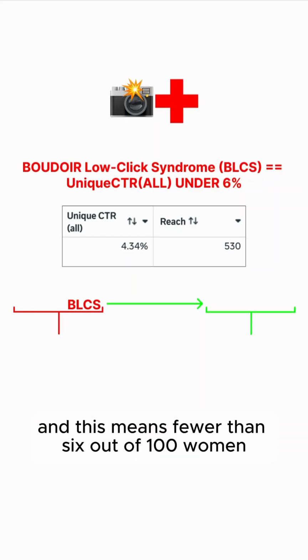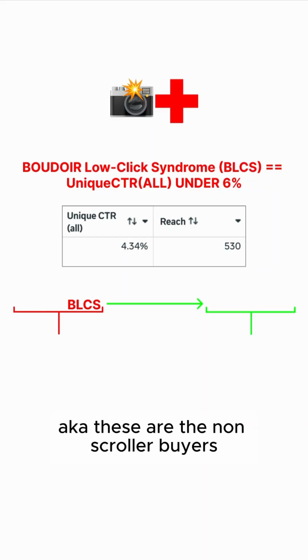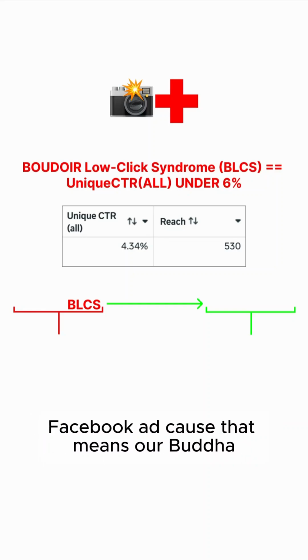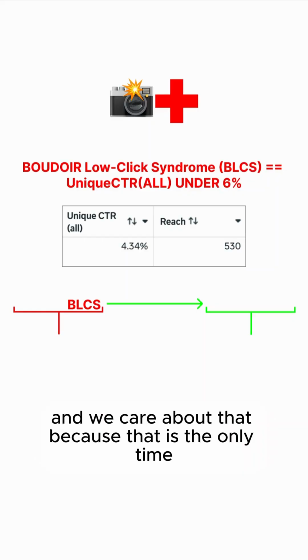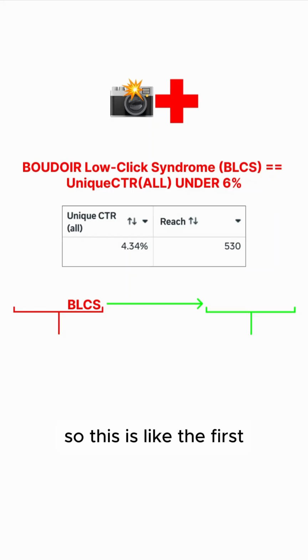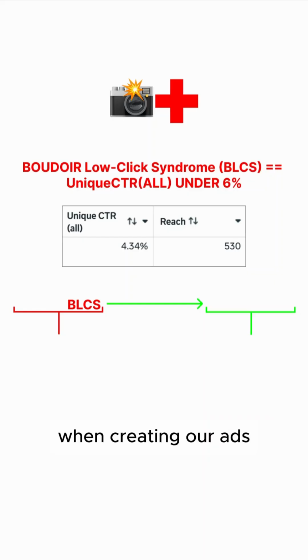And this means fewer than 6 out of 100 women are clicking somewhere on our ad, aka these are the non-scroller buyers. And we care if women click somewhere on our Boudoir Facebook ad because that means our Boudoir Facebook ad has entered their brain. And we care about that because that is the only time their chance of buying from us is above 0%. So this is literally the first thing we got to focus on when creating our ads or fixing up our ads.